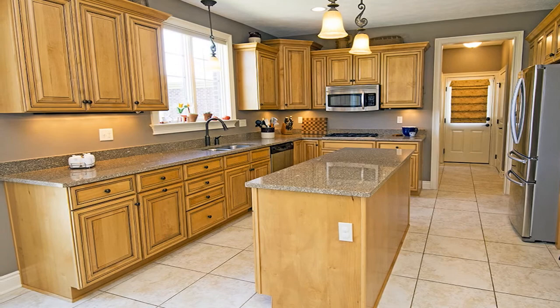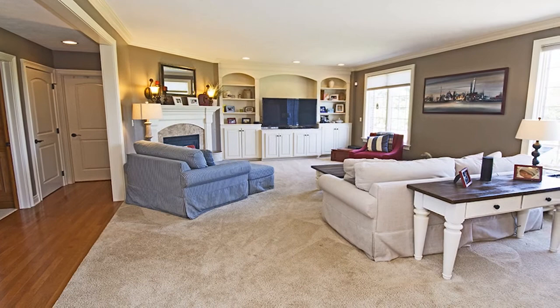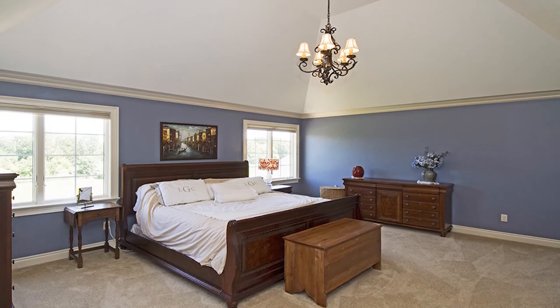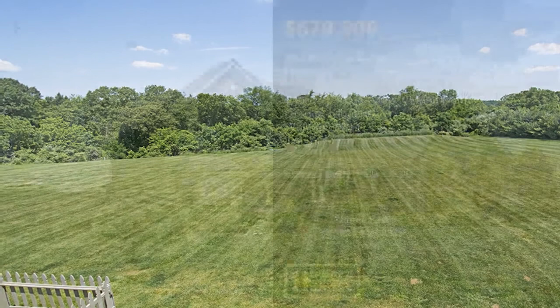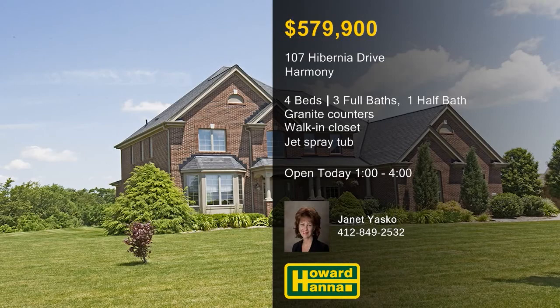Decorative columns mark the transition into the family room, where built-in bookcases stand beside a corner fireplace. The master suite enjoys the use of a walk-in closet with organizers and a bath with a jet spray tub and a separate shower. A two-car garage provides ample parking, and the patio overlooks a level lot backing up to mature woods. Examine it all to your heart's content at this afternoon's open house with host Janet Yasko.